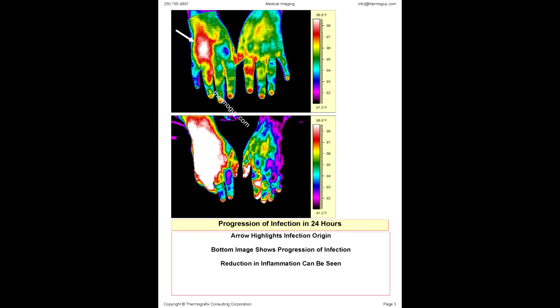Next one. See the top one here? The cord moved a bit, but okay, keep moving. Yeah, right back there. Okay, right there.